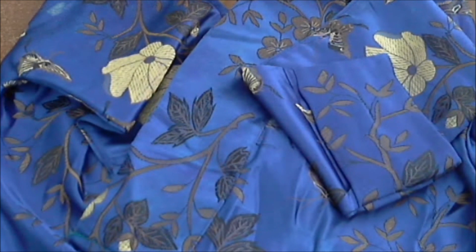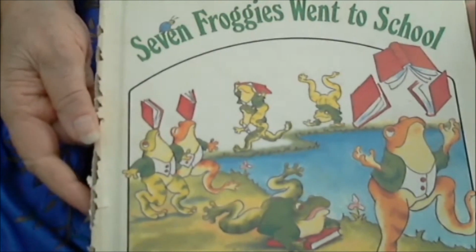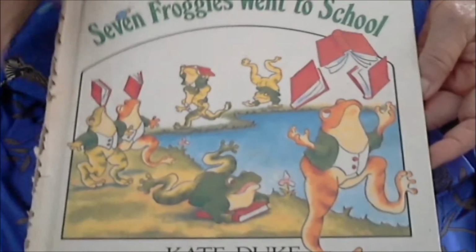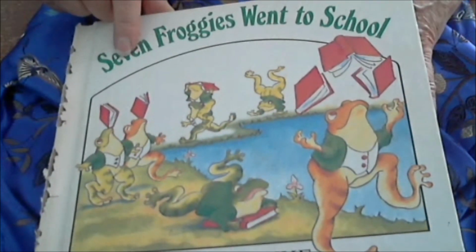And then I found this one here, and I can remember this book from when my kids were young because my mother-in-law just loved frogs. And this is 7 Frogs Went to School. And it's all beat up and everything, but it's just so darn cute. And I've never made any of the Golden Book journals, but I've been watching Gail and a couple of other people. And if I can, I'll find Gail's channel and put it down below because she kind of is like the master of that type of thing. Look, it even tells who this belonged to. How cute is this?